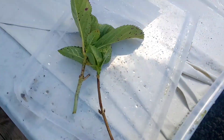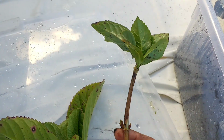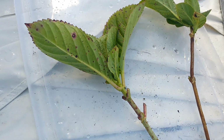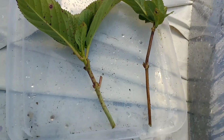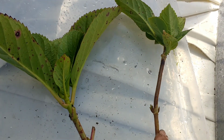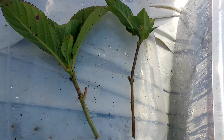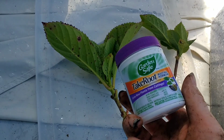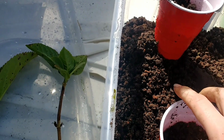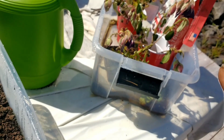I did give the hydrangea a bit of a trim to get it to fill out and not be too gangly of a bush. So I'm going to try to propagate this stem and this stem the way that I've learned how. The way that I do it is I'm going to trim right above this notch here and right above this notch here. And then I will dip the freshly cut stem into some rooting compound. Pop them into these little cups with drainage holes cut in them and some good composting soil. And then they'll go into here.